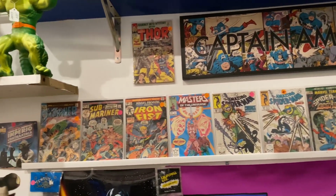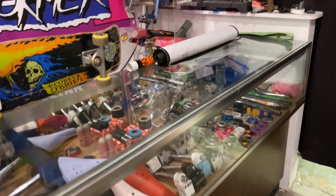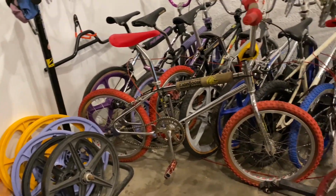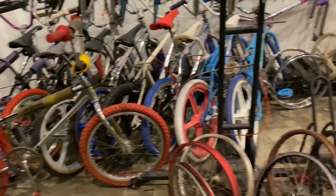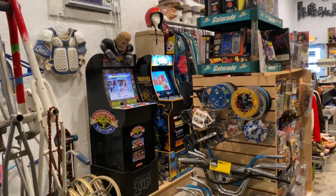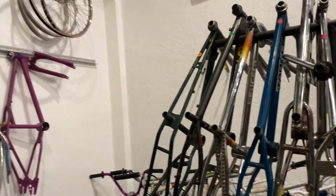So Refried Relics also specializes in vintage 80s BMX bikes. You can see here all the parts they have and some frames as well, and completed bikes too. So if you want to be like the Rad BMX Bandits, this is the place to come and get yourself an actual bike from the 80s.